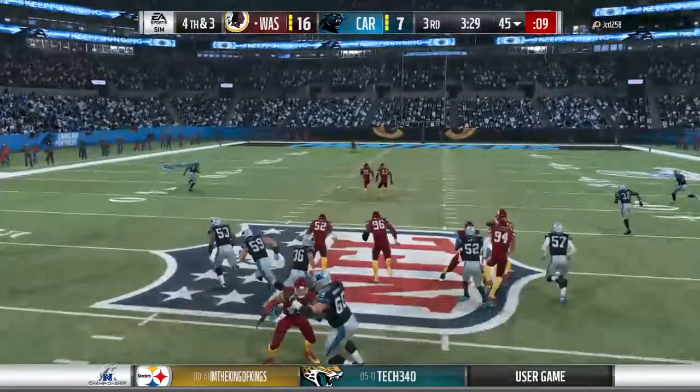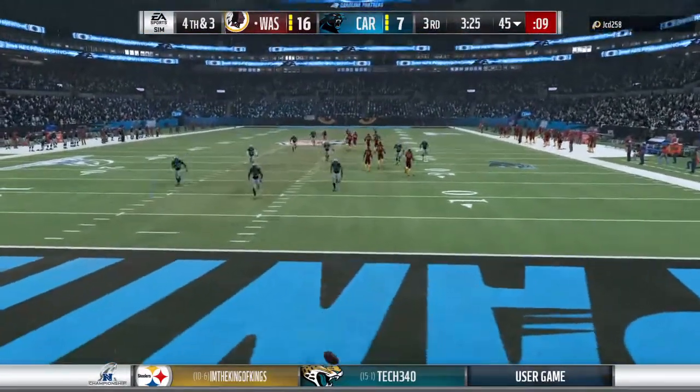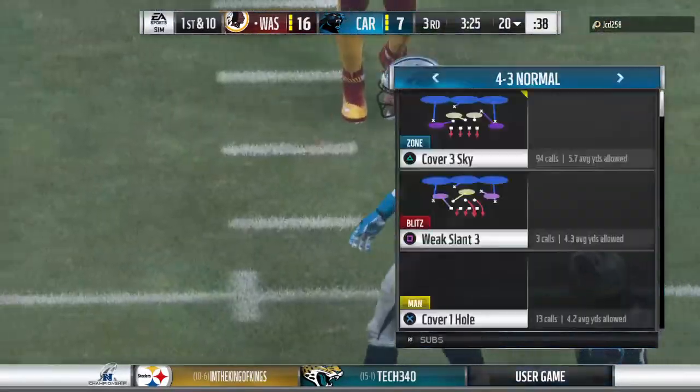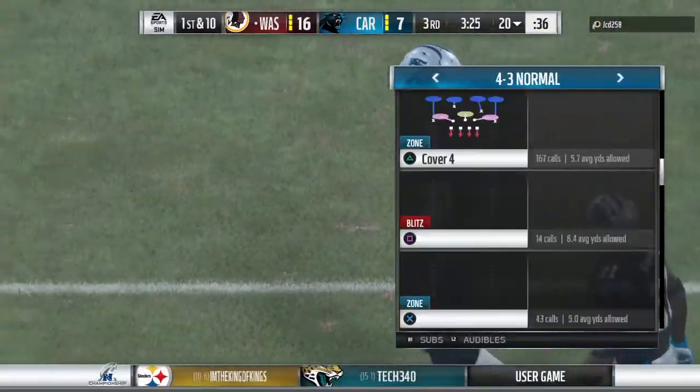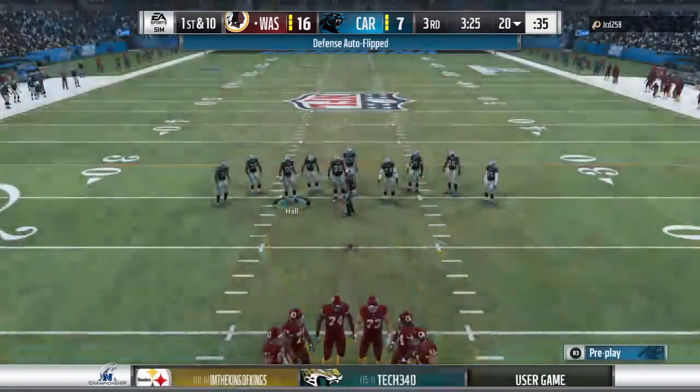He gets this one away, and boy, it's another boomer. And he didn't quite have the backspin on that one. It hits at the 4 and continues into the end zone. It's a touchback. Out comes Washington's offense as they get set to take over here.